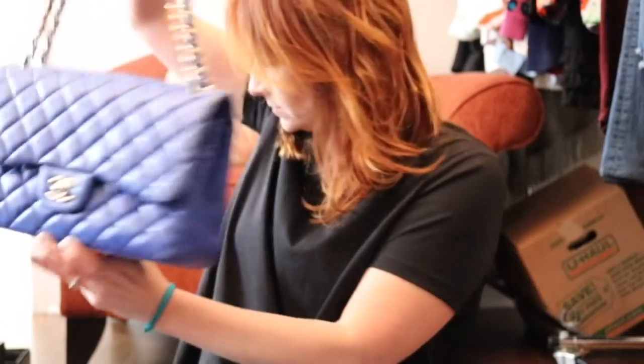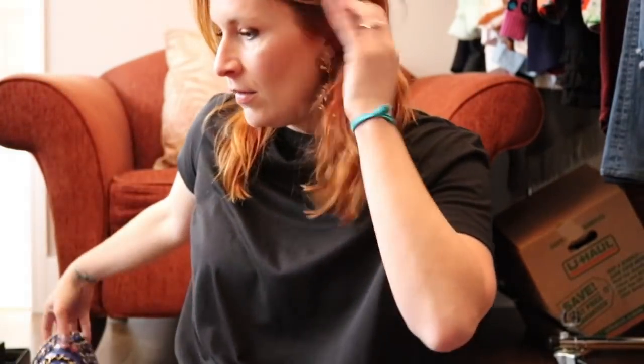Okay. And then my last suggestion for value bags is, every season, Chanel comes out with bags that, I'm gonna move back. I feel like I'm so close to you guys. I just wanted to get close. So every season Chanel comes out with a host of bags that fall in the flap category, where they have the look of a classic, but they're not a classic and the price point is right. So I'm going to show you 3 that I've purchased over the years.